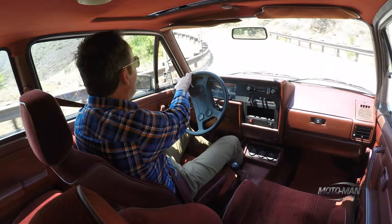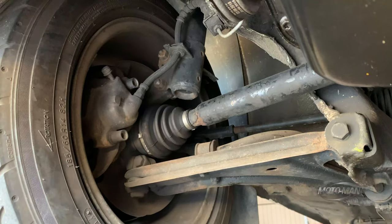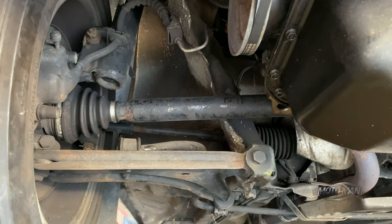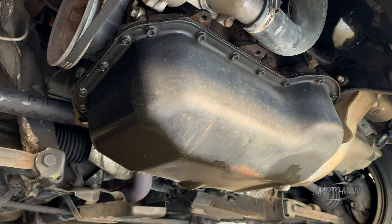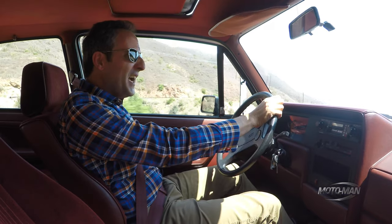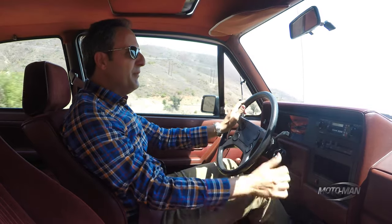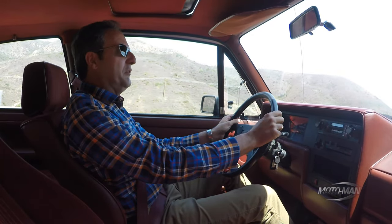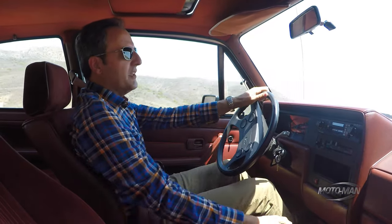As such, up front it was McPherson struts, in the rear it had a torsion beam. But here they made a couple of changes. It's coil springs all the way around, then they have a 16.5 millimeter anti-roll bar in the front, 20.5 millimeter anti-roll bar in the rear. To give you an idea of basis comparison, some of the Hyundais that we drive, the sports kind of stuff, today they have 20.5 millimeter anti-roll bars in the back.